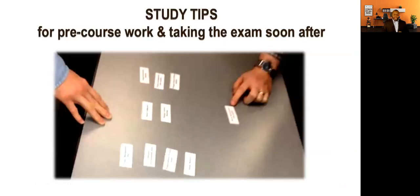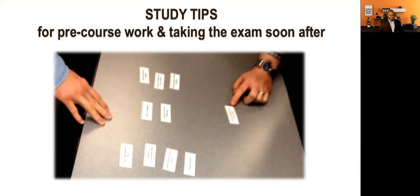Now, it is possible. You just need to put some intentionality into your studying. If you're going for a PMP exam course, do some pre-course work. If you're going for a live classroom course, make sure that you take your exam soon after your course so that you do not forget. There are many innovative ways, as you can see here, these students of mine from Pepperdine University playing a game of sorting ITTOs. Many innovative ways of studying, and you can create your own ways.